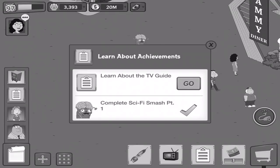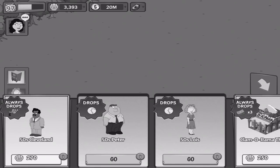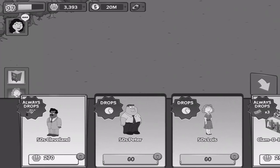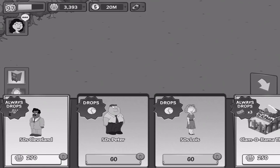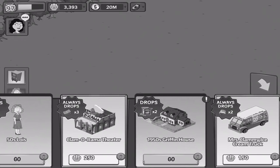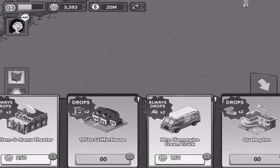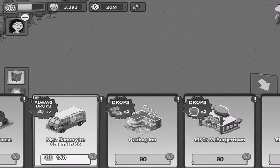Learn about the TV guide. What is this? Oh yeah, so you saw the achievements a second ago, then we get the money, and then we use the money for cool prizes. So basically, this leads me into a good segue for my next part. We have to look at the inventory. So let's see. We have 50s Cleveland, which will be available for $270. 50s Peter, 50s Lois, 50s Griffin House, which drops cereal, it looks like.